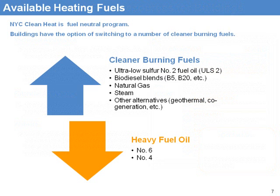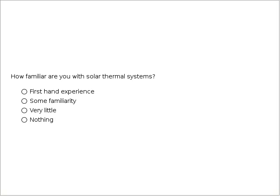Something really important to remember about Clean Heat is that it is completely fuel neutral. As long as you're moving away from number 6 and number 4, we will help you with any of the other alternatives. Normally, these are number 2 fuel oil that comes with biodiesel blends, natural gas, steam, and other alternatives like solar thermal, which we're talking about today.